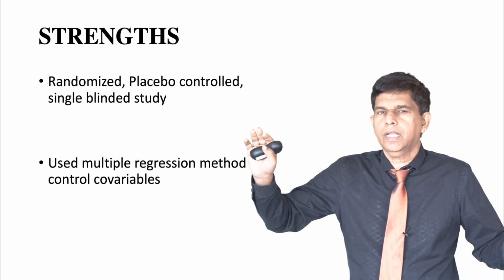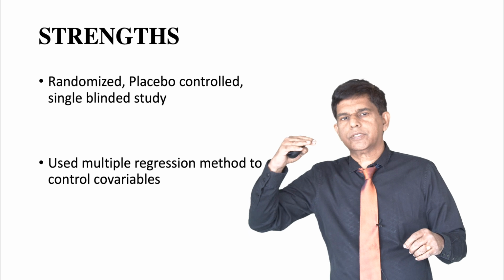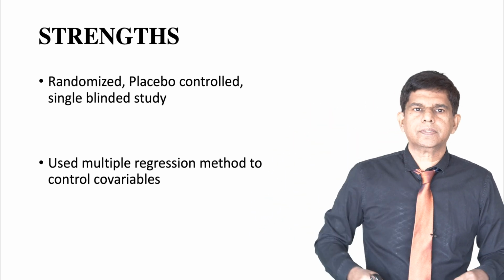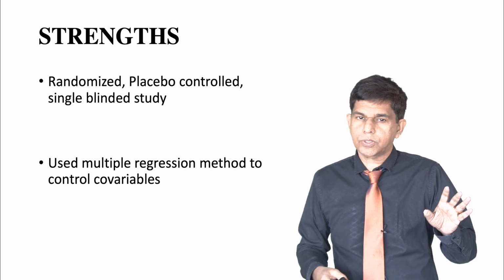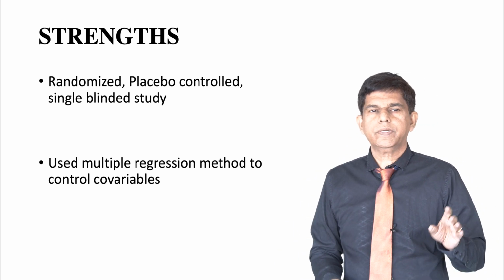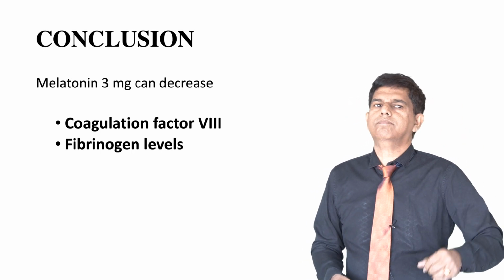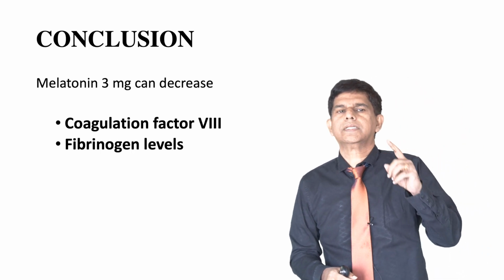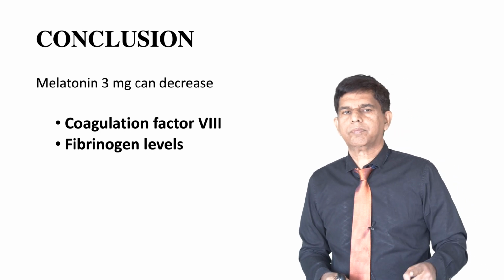Okay, so the strength of the study, again, we talked about it, is that it is a randomized placebo-controlled study, my friends. The highest level in the studies. So scientific study, got the highest strength, okay? And they used the multiple regression method to control the variables, also very strong. The weakness: they did not do a sample size calculation. In conclusion, melatonin 3 milligrams can decrease coagulation factor 8 and the fibrinogen level.